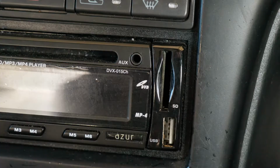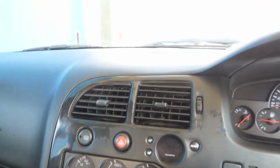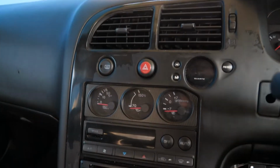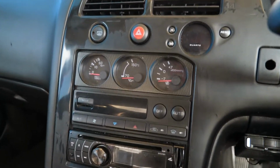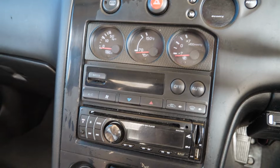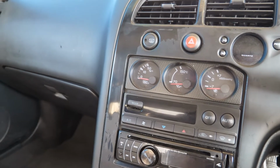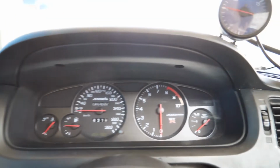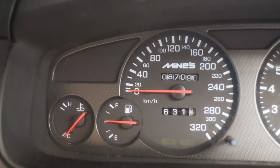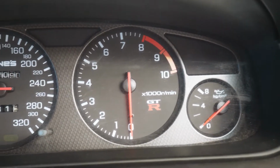As you can see, it supports DVD and MP4. A lot of times people will mount a screen for either Navi or for entertainment, so sometimes both. And even one seg television here in Japan. And you can see the climate control and the triple gauges that everyone's familiar with in the GTRs. And here we go with the Mines gauge cluster.